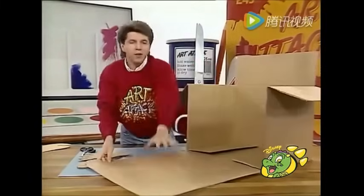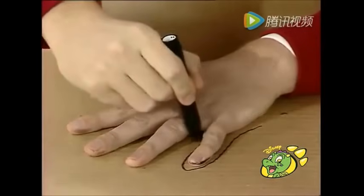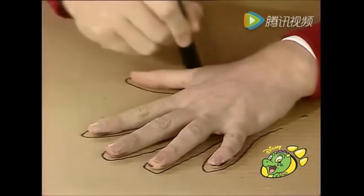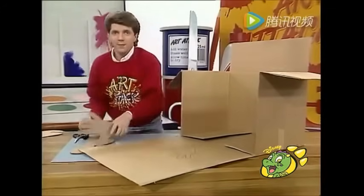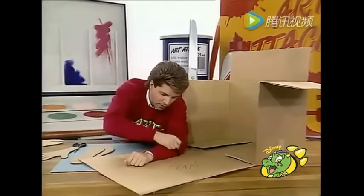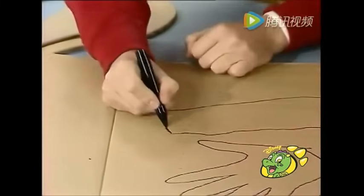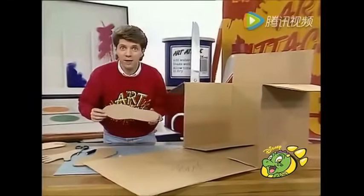You see, it all started the other day when I was doodling, and I was drawing around my hand, like that, onto some cardboard, and I thought to myself, I wonder what it would look like if I cut it out. So I did, and it looked something like that. I then thought, what would happen if I drew around the bottom part of my arm, just like that, join the end bit up, cut that out, it looks something like that.